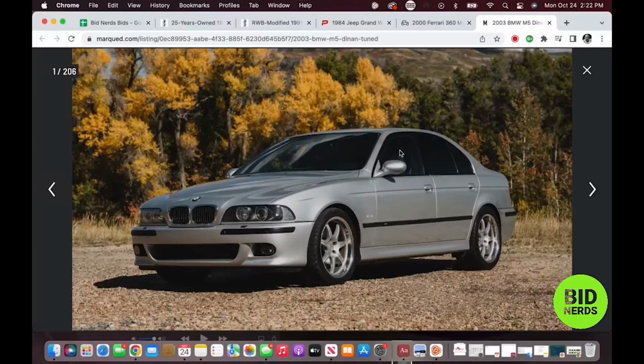The most interesting car of the day happens to be today. Pretty interesting car on an interesting platform. What car we got here today? Michael Deeb, let's get to the car.